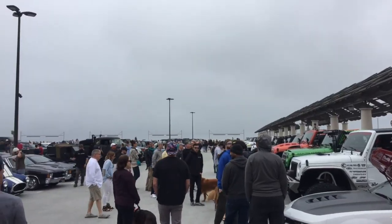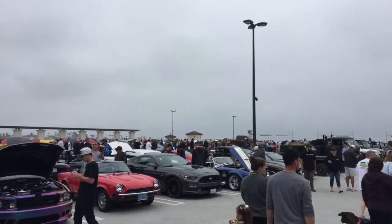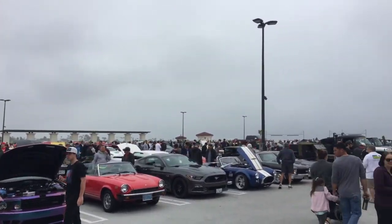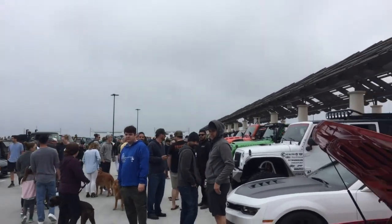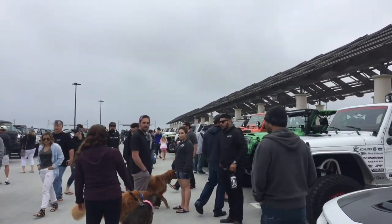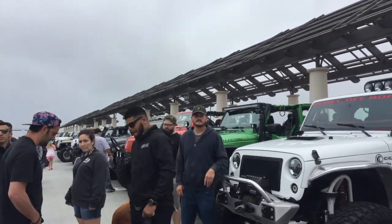So we've got a great turnout this morning, particularly given it's a bit drizzly out here, but a great turnout of vehicles, especially all of these Jeeps. So let's go for a bit of a walk and see what we've got here. So just moving along through here. Some great looking stuff.